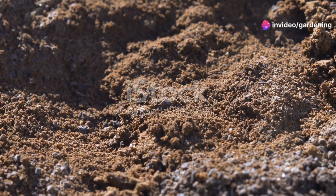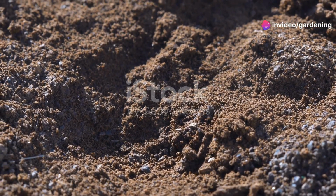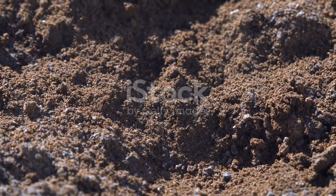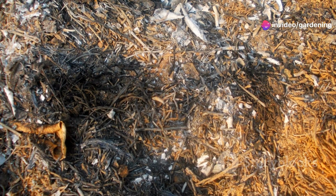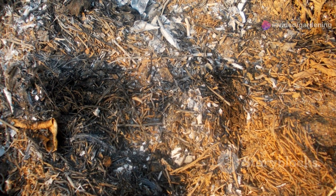Third, soil health improvement. As organic mulches decompose, they add valuable nutrients to the soil, improving its structure and fertility. This creates a healthy environment for your plants to thrive. The decomposition process also encourages beneficial microorganisms and earthworms, which further enhance soil health.